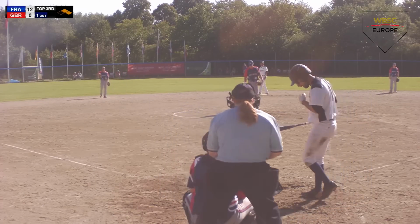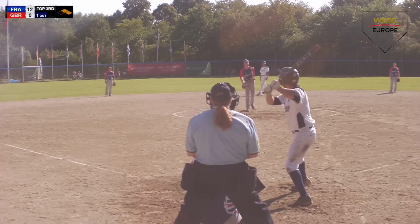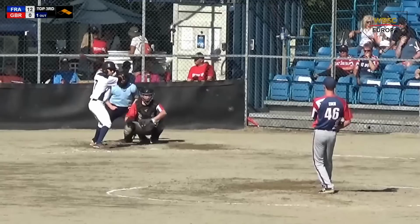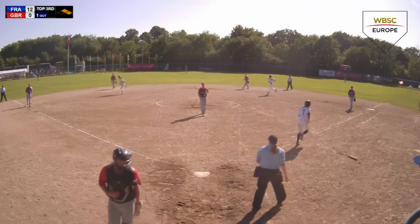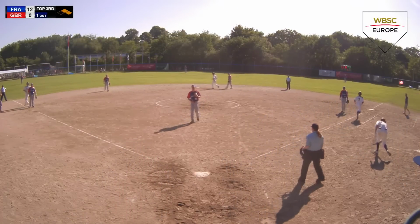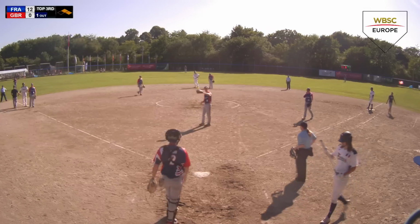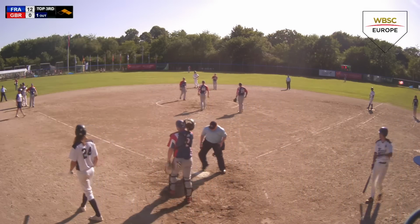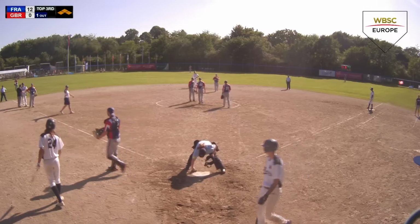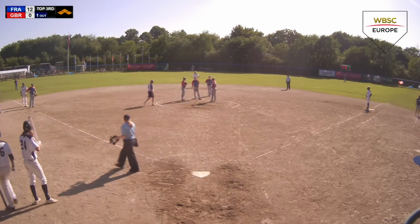Newman had a game-saving play against Spain on opening day for Team France out in left field. Threw the ball on a laser into home plate to cut down the go-ahead run. And that ball gets by the catcher. It is ball 4. So Sebastian Newman is on base in his first plate appearance. And time is called by the Great Britain coach.